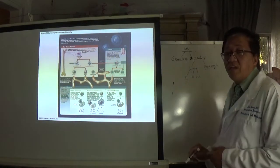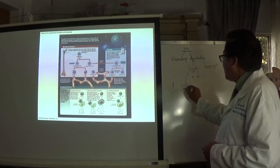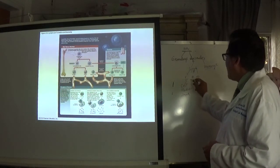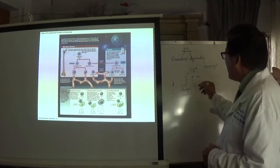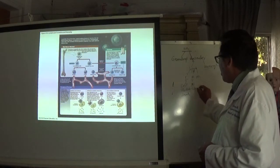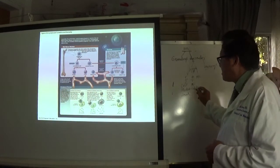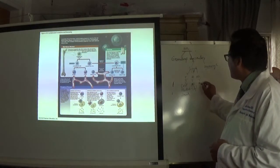The T cell or T lymphocyte is for what? Cell-mediated immunity. On the other hand, the B cell is being converted into the plasma cell, and the plasma cell releases antibodies, or what we call immunoglobulins. This is the B cell that becomes a plasma cell that releases antibodies, and of course for immunosurveillance.